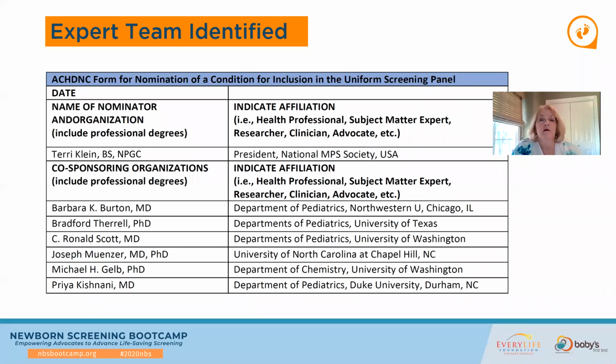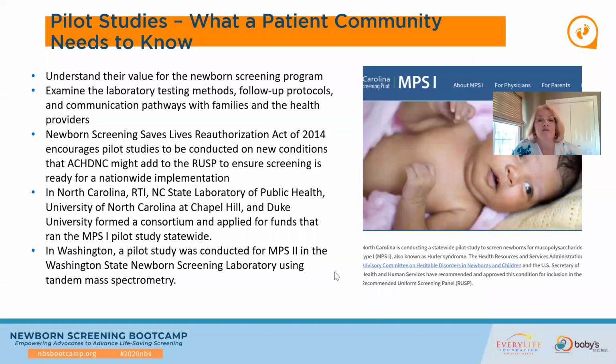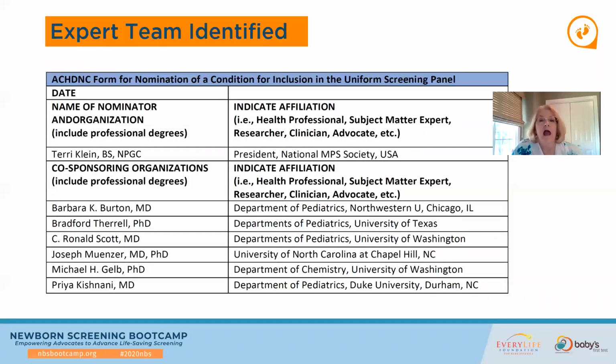This is key. Identifying your expert team that you know is going to work with you for, as we heard from Dr. Purier, could be a very long time. You need to be able to know that they have the bandwidth, they have the ability to help you identify key sections, and they have the ability to answer phone calls in a very responsive way. There has to be a level of accountability with the expert team. Next.